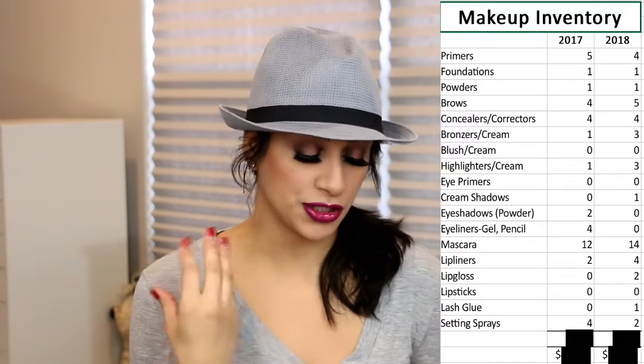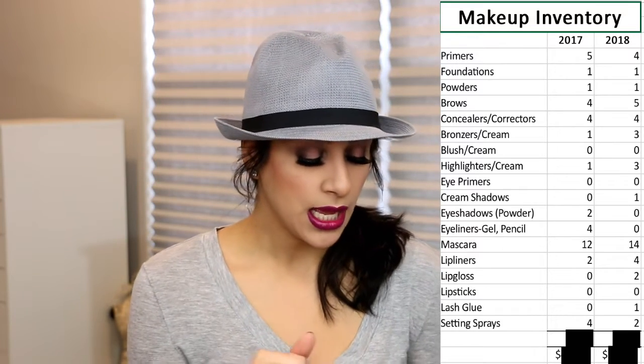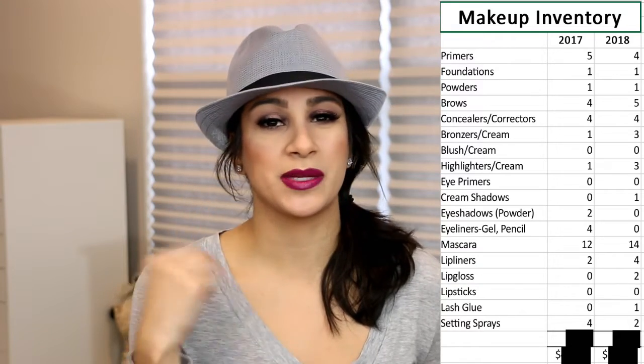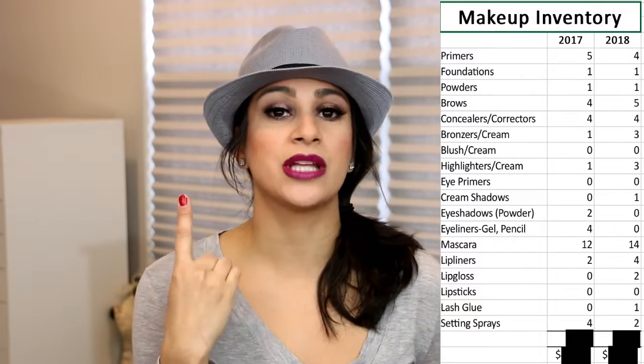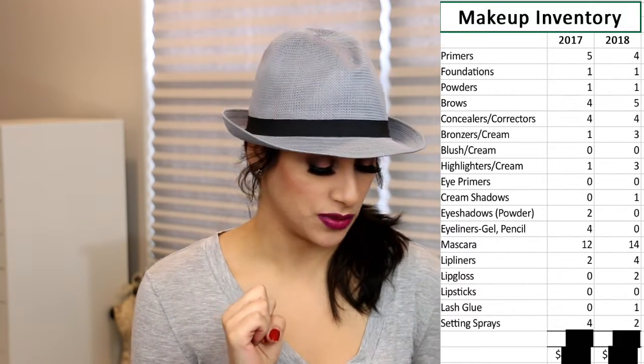Cream highlighters are just quicker for me to use, especially in the summertime or the wintertime, because I use them with my foundation. Cream shadows. I did this separately from regular shadows just because I have a lot of both. So for cream shadows, I used up 0 last year. This year I used up 1. I finished up a Maybelline Color Tattoo this year, and those take a very long time to use up.